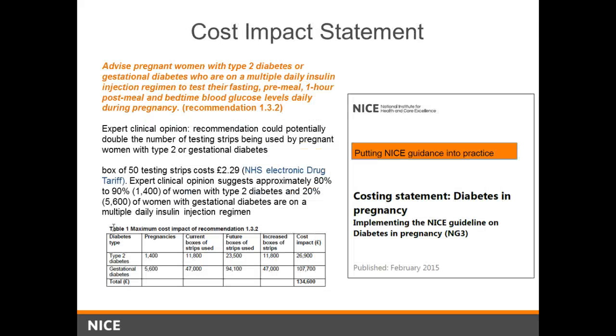NICE provides a cost statement tool to help its users cost the impact of implementing a particular guideline. And this slide shows an example of a cost statement for diabetes in pregnancy. As you can see, the recommendation in orange provides pregnant women with type 2 diabetes advice on testing their fasting. And clinical experts have estimated that implementing the recommendations could double the number of testing strips for the NHS, and therefore, as you can see in table 1 below, this would lead to a cost impact of around £135,000 or $200,000 for the UK, which is a minimal cost.